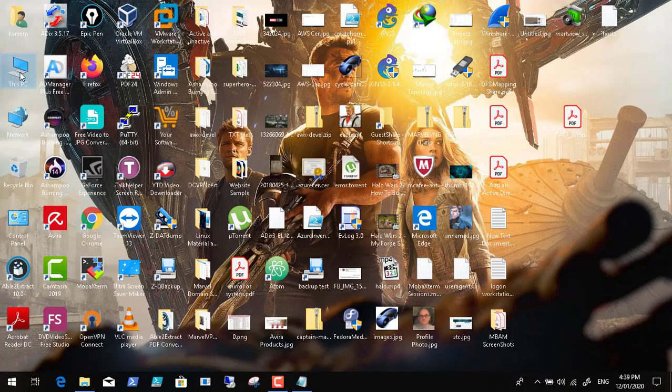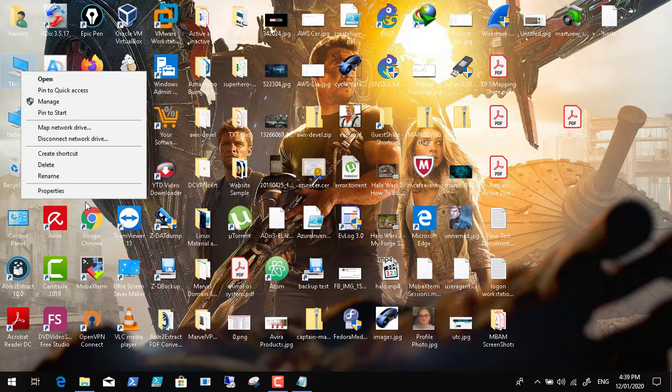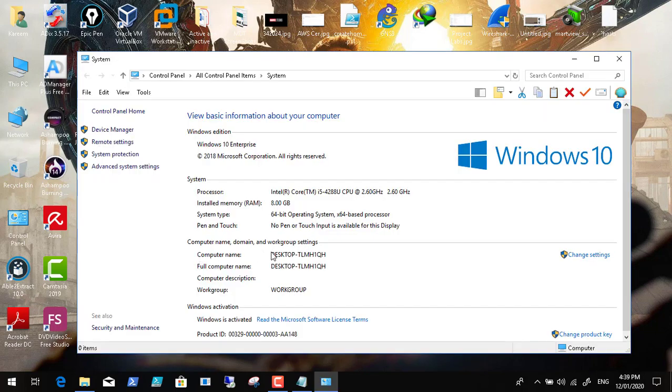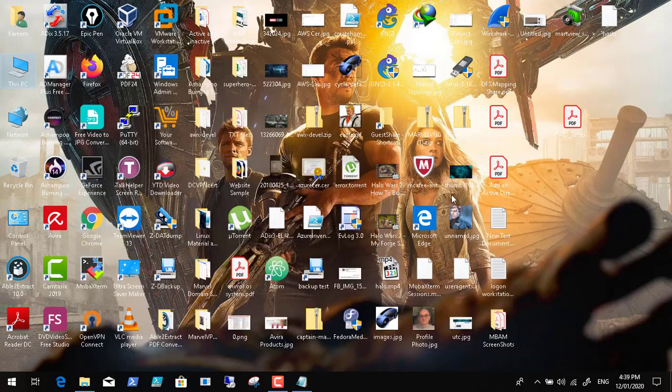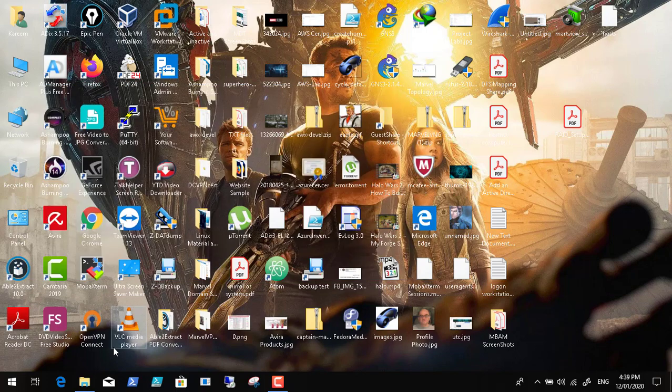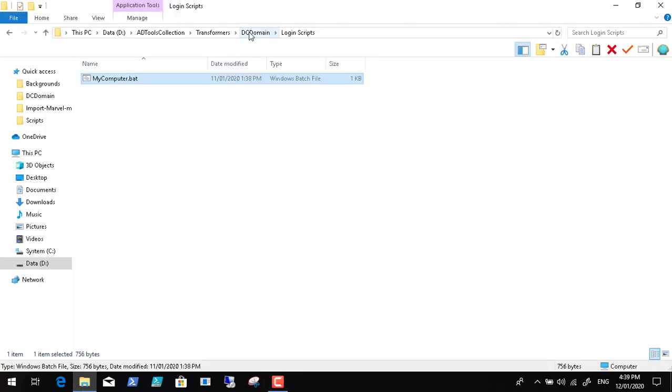This PC doesn't appear on the desktop by default. What it does is make this icon appear on the desktop, and also change the name to the name of the PC. It will not be called This PC, it will be called by the computer name. You will see that This PC is changed to desktop-TLM-MQ1, the one that you named your computer. So the first three keys make This PC appear on the desktop and rename it to your computer name. Okay, this is for the domain.